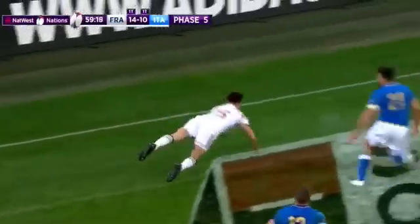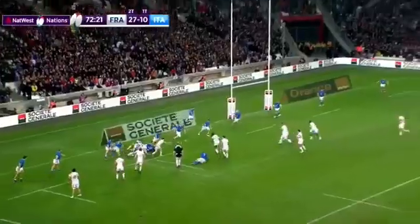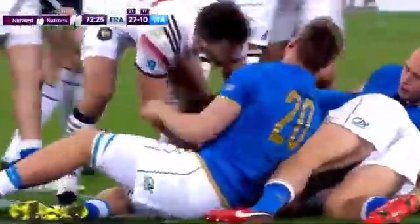Imagination and invention had been in short supply. When it eventually came to Bastereau, the Toulon centre wasn't going to be stopped, using his bulk and power to drive over the line for a 3rd try.